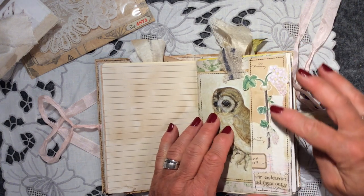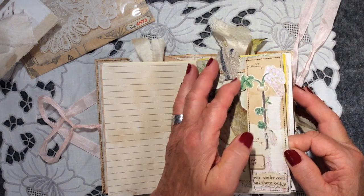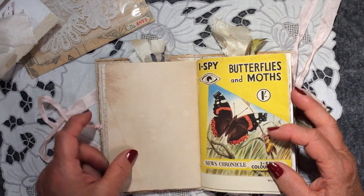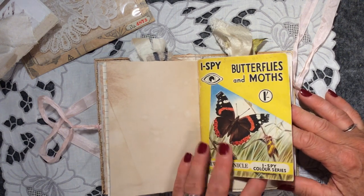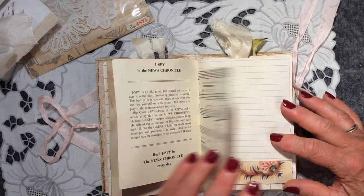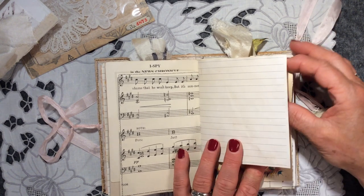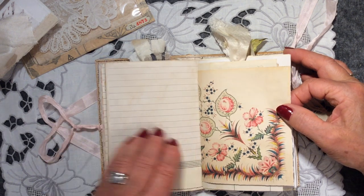And then some beautiful collaging and layering with fabrics and fussy cuts and labels down this side pocket. I spy butterflies and moths, so that's the cover to a vintage book there. Some music paper, and she's stitched round that. I love all the different layers and all the different collections of papers that Alison's chosen for this little journal.